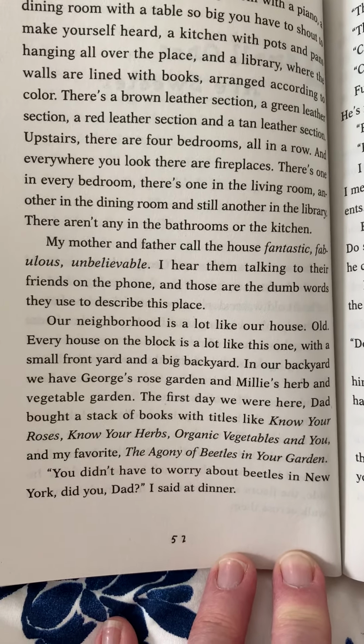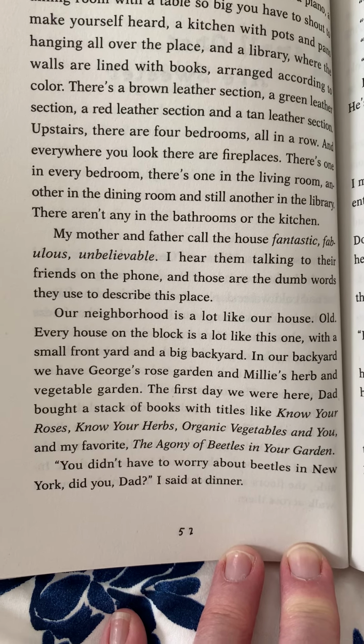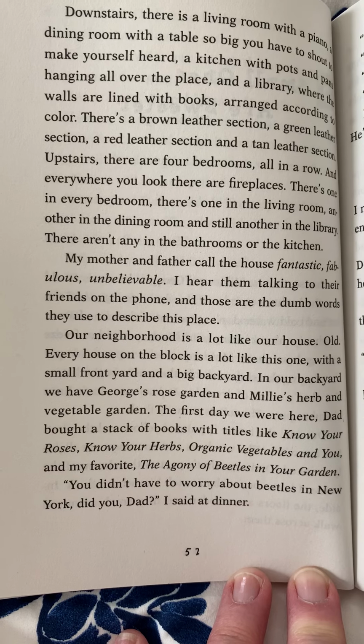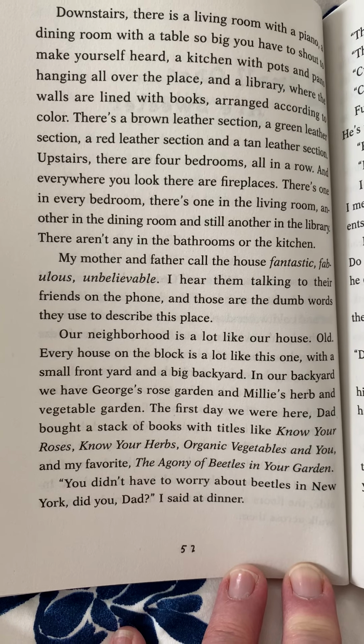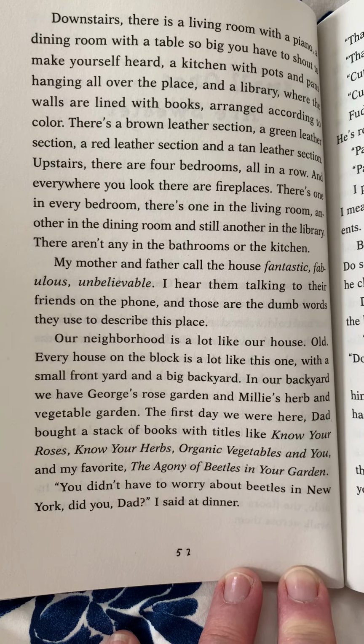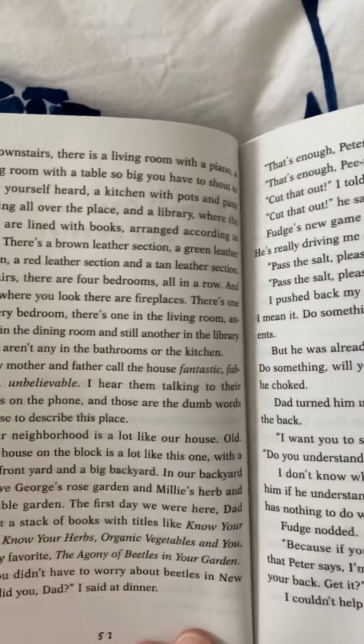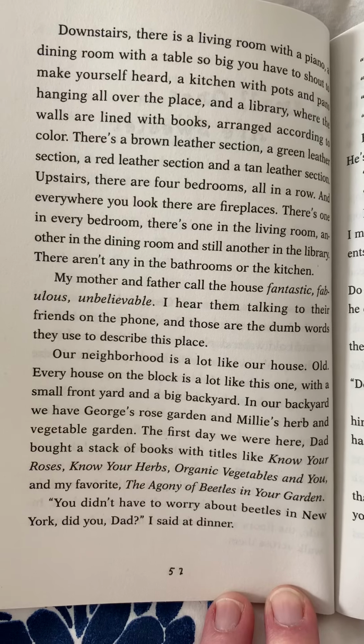My mother and father call the house fantastic, fabulous, unbelievable. I heard them talking to their friends on the phone, and those are the dumb words they use to describe the place. I wonder what words Peter would use, what adjectives he would use to describe the house.